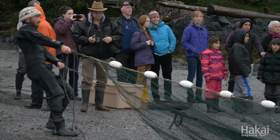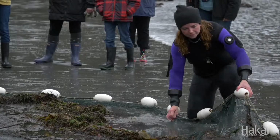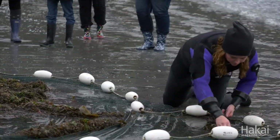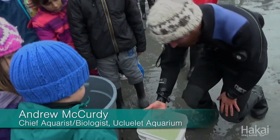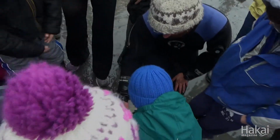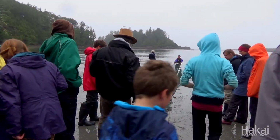Collecting for the aquarium is a mixture of different styles. We do beach seines, beach walks, we do a lot of diving. Got these cool little shrimp, little sand shrimp. These guys are pretty cool. We also can't bring in anything deep.